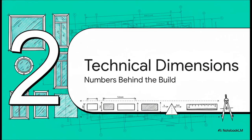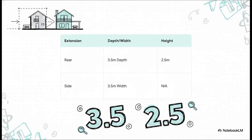Moving right along to Section 2, Technical Extension Dimensions Explained, the numbers behind the build. Now, a massive transformation like that doesn't just happen because you sketched out some nice big windows and hoped for the best, right? It takes some serious, precise calculation. This breakdown outlines the absolute core measurements dictating the entire expansion. For the rear extension, the plan pushes out precisely 3.5 meters in depth, with a height capped at 2.5 meters. And remarkably, it spans the entire full width of the original house.